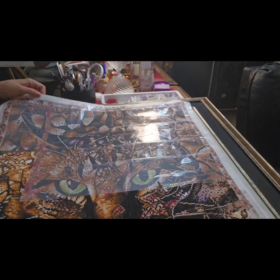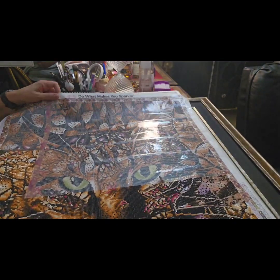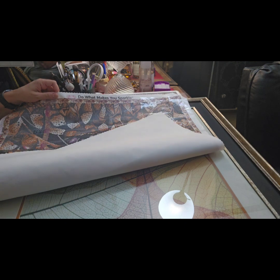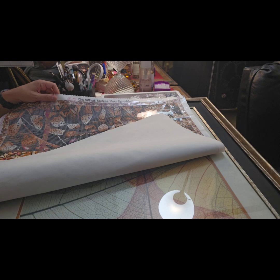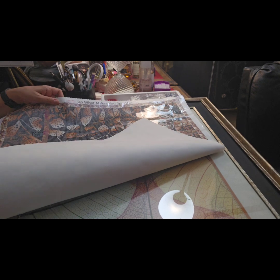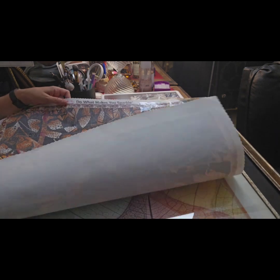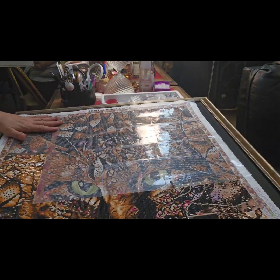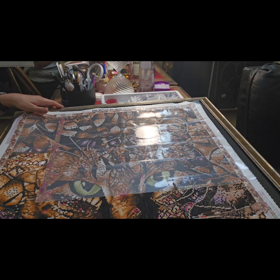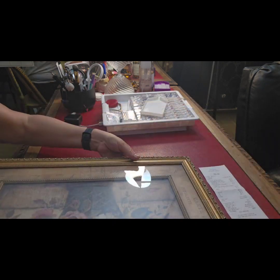But Mr. Foofy is going to fit beautifully in here. The border is going to go right underneath where the mat is. Well, this isn't even a mat. This is just another layer to the frame. Oh, and I guess there is a second and third mat here. I might take those out and just leave it with the black and the bronze, because it's so beautiful that that's going to fit.